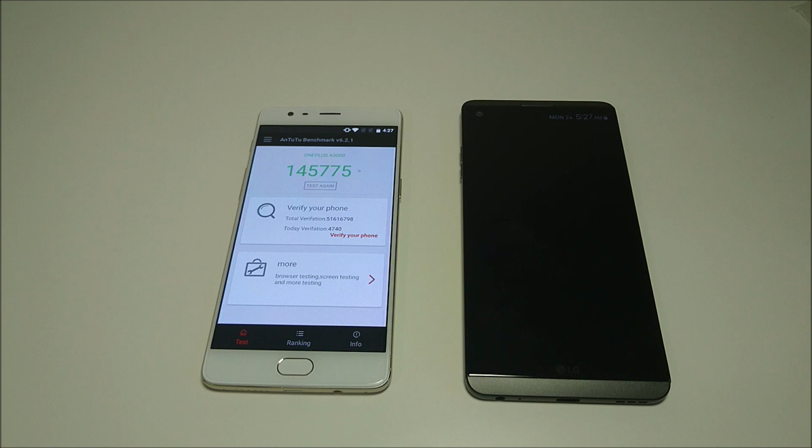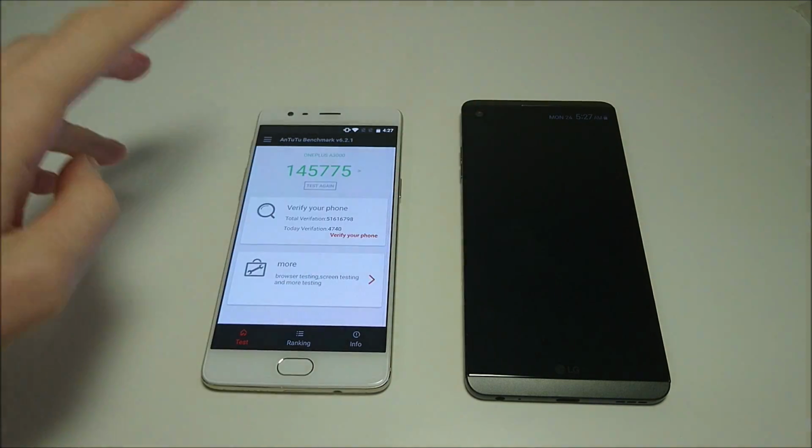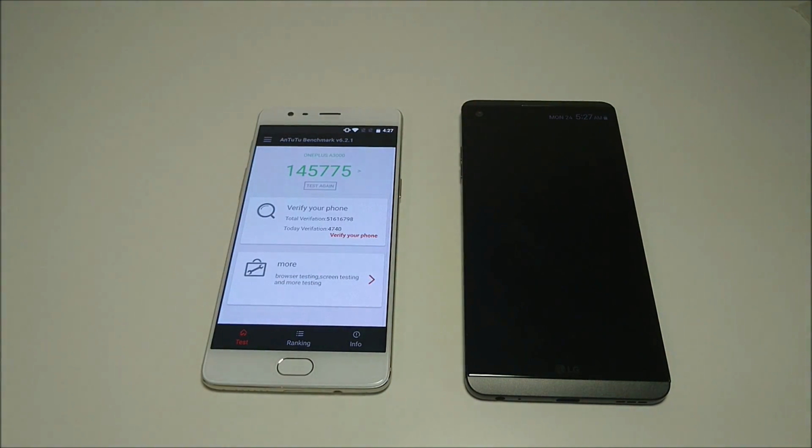Also, the V20 battery is removable. Again, 6 gigabytes of RAM versus 4. Both have Snapdragon 820. Both have USB-C at the bottom. Now, the OnePlus 3 is a really good deal, starting at around $400. The V20 starts around $700.